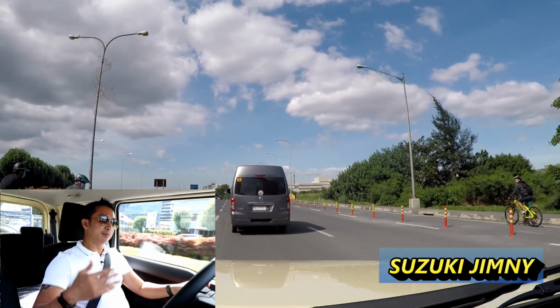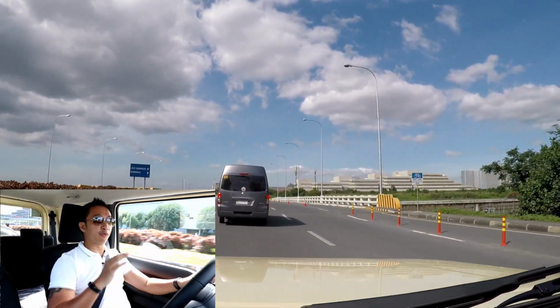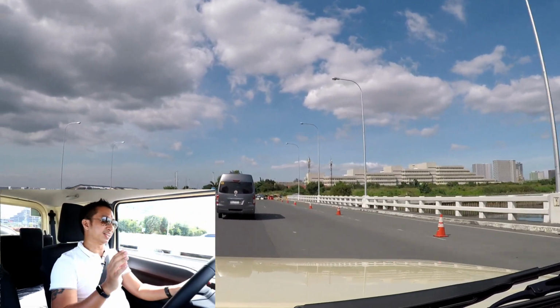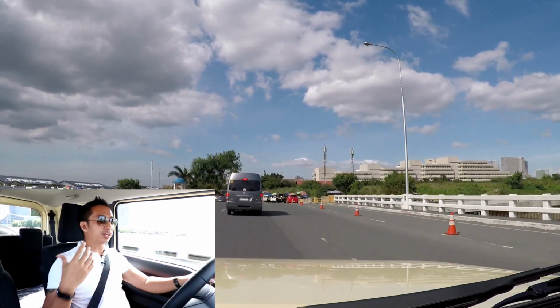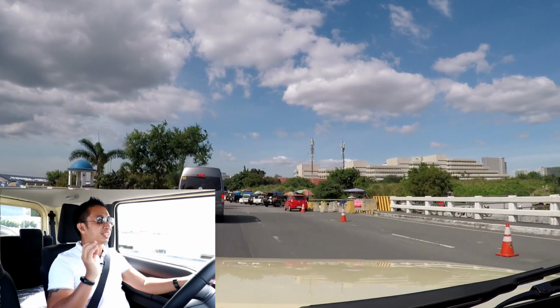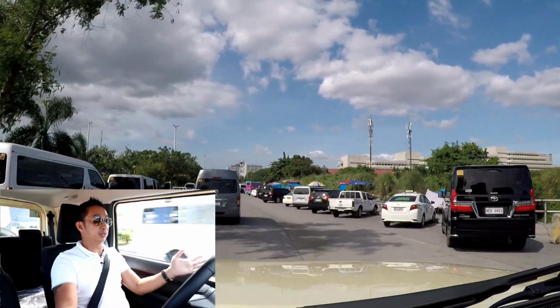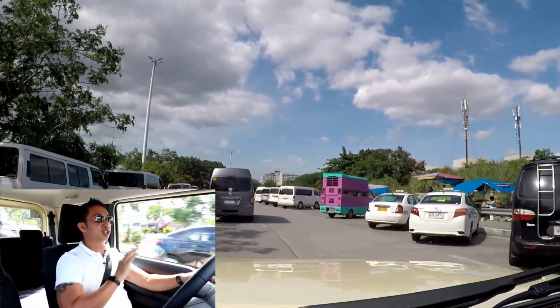Now, the Suzuki Jimny may drive like a truck, may accelerate like a truck, but man, the fun factor that you get from this car, it is something else. It will not give you the best top speed out there or even the best acceleration, and you don't even get the best practicality and space when it comes to, well, your daily driving duties. But that's not what the Suzuki Jimny is all about.